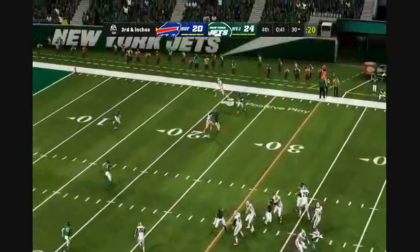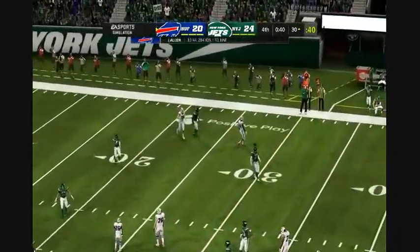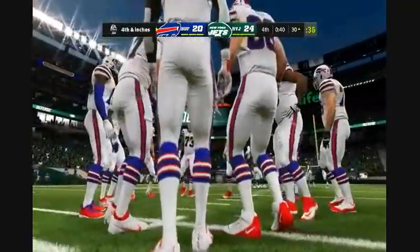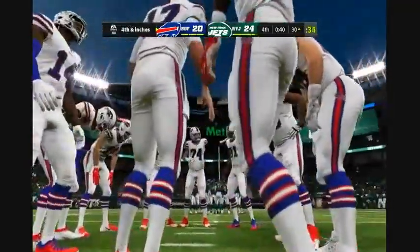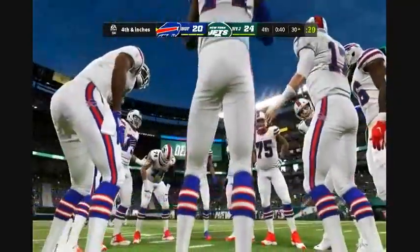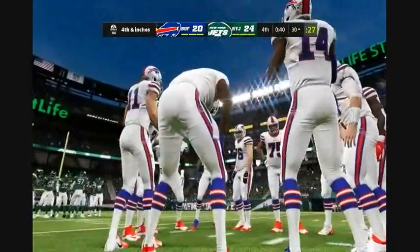Allen. Yeah, that one's going to be knocked away and incomplete. The linebacker, C.J. Mosley, there in coverage. That means it's just one last chance left, and this has to be a first down or a touchdown, or this game's over.